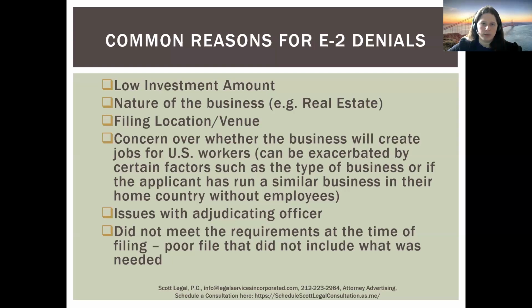So another reason for denial may just be that it didn't meet the requirements at the time of filing. A file that just didn't include what was needed. Or, let's say you have a scenario where you are the treaty country national and you have a minority share in the company, maybe you own 30% and you have a US citizen relative or something that owns 70%, that just does not meet the requirements. And so in those cases, the case will be denied.